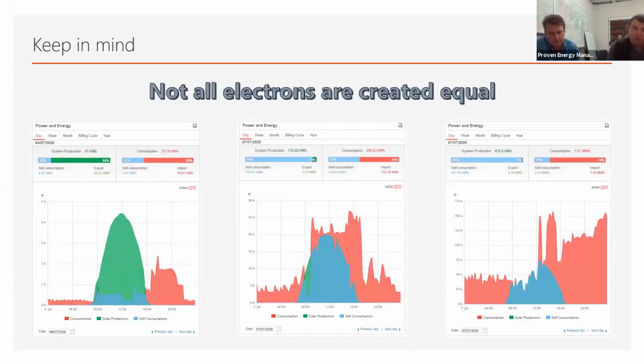Okay, moving on from that, the next slide is moving into the renewable space, and what we can see there are some charts from our monitoring software of different sites. We're just making the point here that not all electrons are created equal. When we create some electricity from the process of solar photovoltaic generation, how we use it is going to determine the value of it to us. So we really have to think about this when we're designing systems or how we use them.